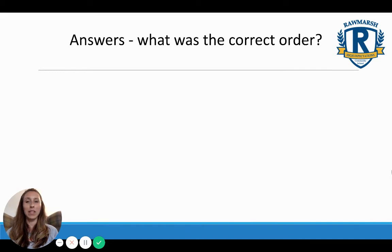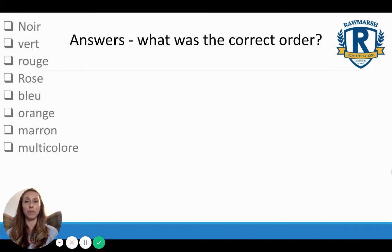Okay, so let's see whether you managed to get the colours in the correct order. Did you find that scanning on the screen helped because you might have seen some of the words? And maybe did the colours help you as well, the colours that you could see in the pictures? So the colours in the correct order were noir, vert, rouge, rose, bleu, orange, marron, and multicolor.